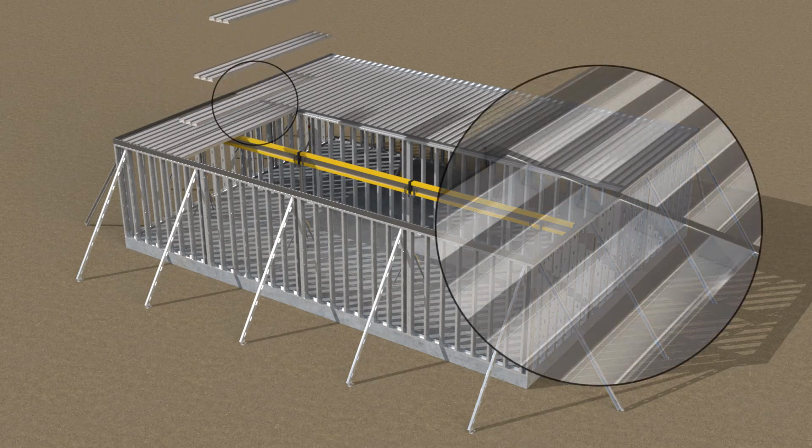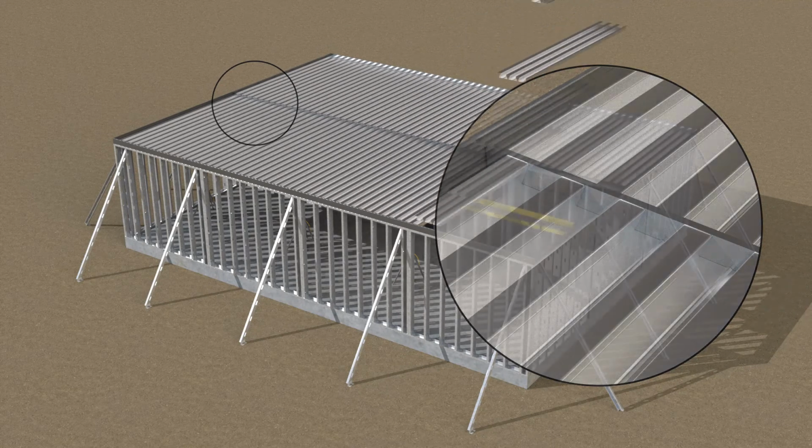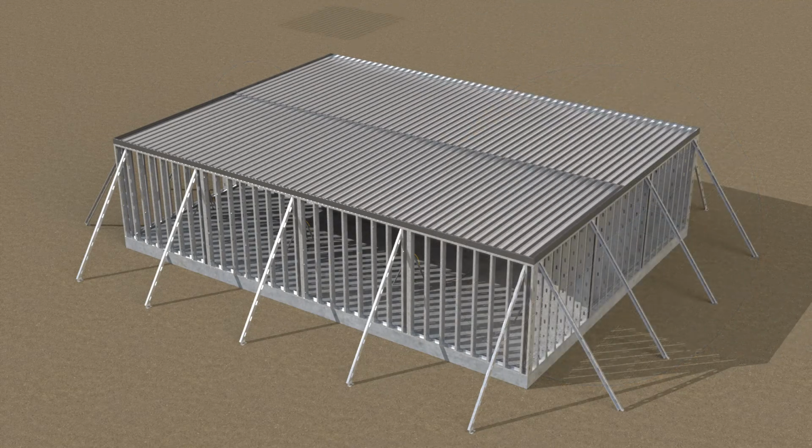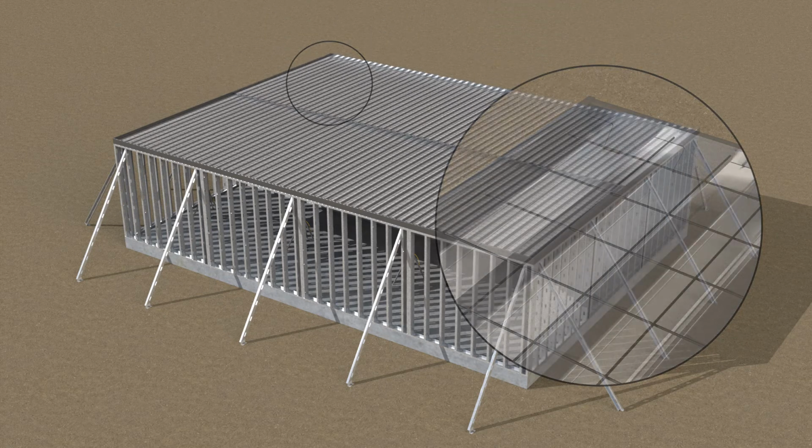Dovetail composite is ideal for mid-rise construction. The market has seen the greatest benefit in multi-story residential. These are hotels, dormitories, senior living, any kind of multifamily design.